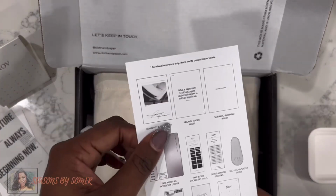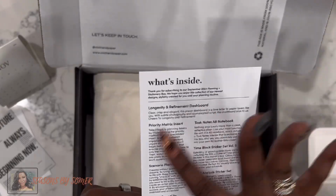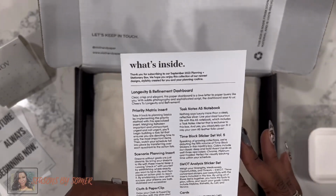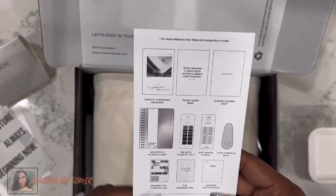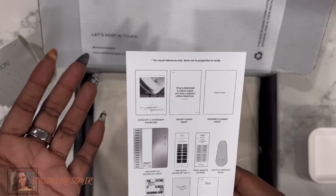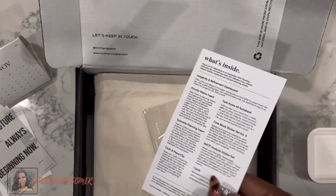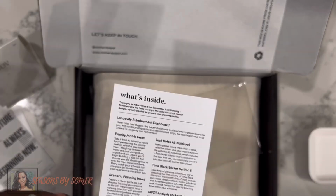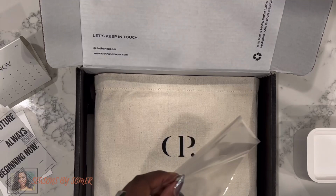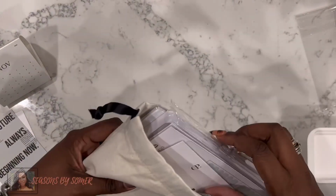And then also always included is a what's inside card. This information gives you an overview of everything that you're receiving in the box, as well as a snapshot of the items that you're receiving. So we're going to go through each of these. It looks like it's going to be a really fun box. And so let's definitely dive into that and see what we have. So let's put this over to the side just in case we need to reference that. So we're going to grab our items and put our box over to the side.